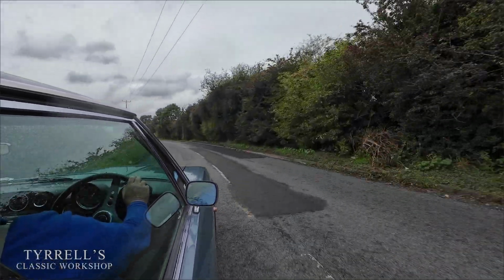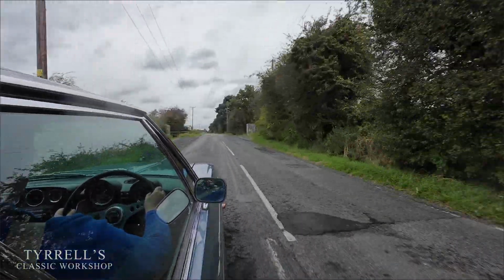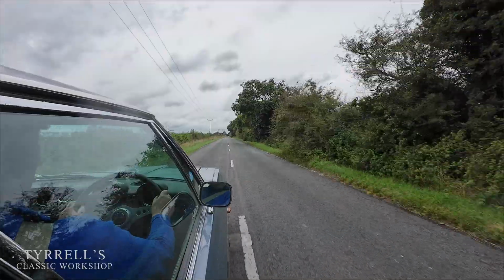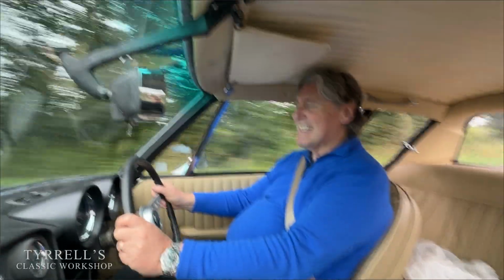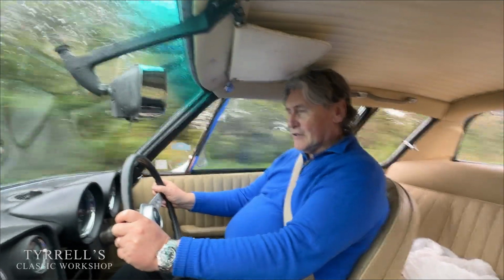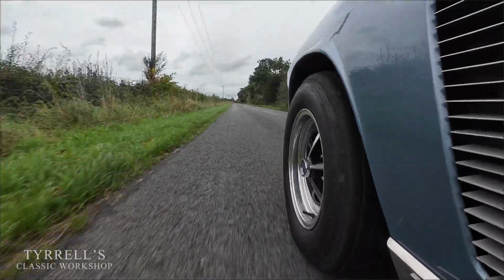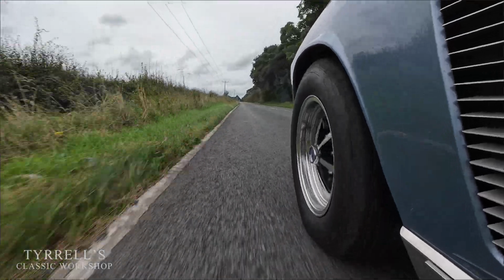So I'm going to just see now if we have liftoff, aka kick down. Probably going a bit slowly there. Yes! Lovely. That's more like it. I'm actually going too fast for it now. Let's try that again. Yes. Accompanied by that 383 cubic inch V8 induction roar.